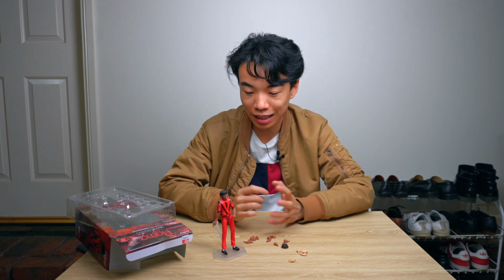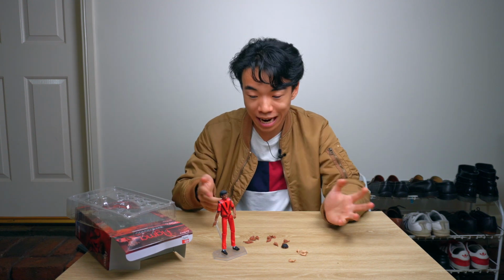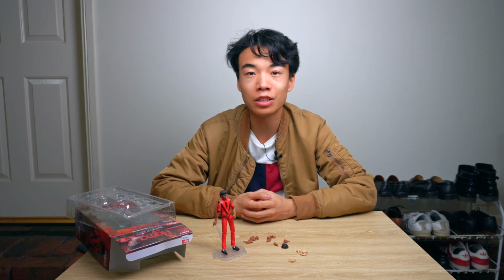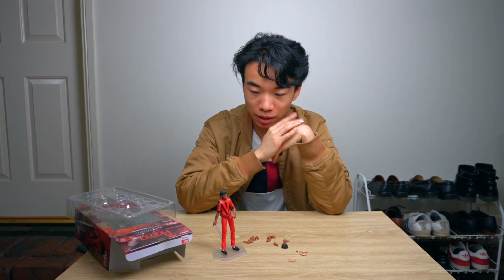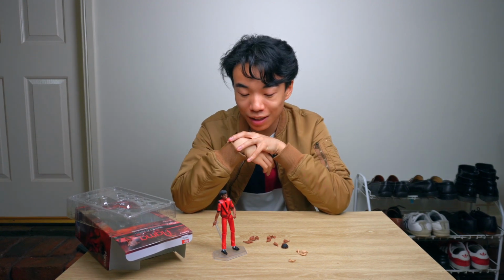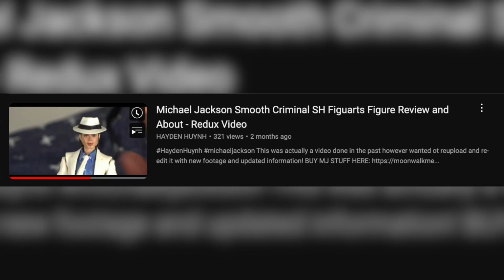It has a lot of articulation, a lot of detail, as well as a lot of hands. And I just simply love the figure. I'm a huge collector of figurines. I love Star Wars figurines, I've got a collection of that. But having Michael Jackson in the iconic Thriller outfit is a really, really cool addition to my collection. And yeah, this is my second 6-inch Michael Jackson figure. The first one is the SH Figuarts.